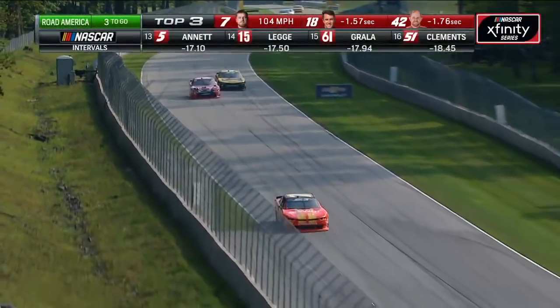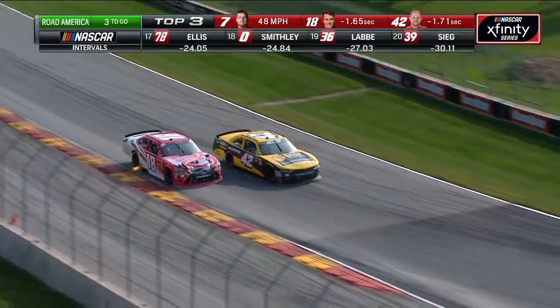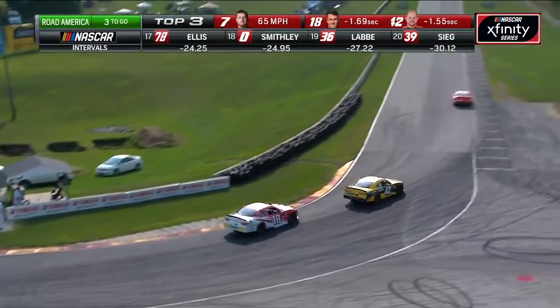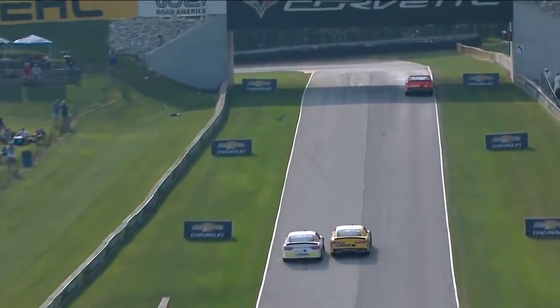Top speed, here they come. Marks takes a look. Will he late brake and outbrake James Davison? He's doing it. Can he make the corner? He does it. Marks to second. Wow, what a pass that was. Great exit by Davison. Now he's got the advantage back on the inside.